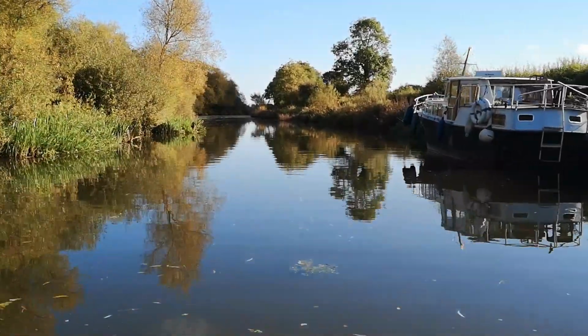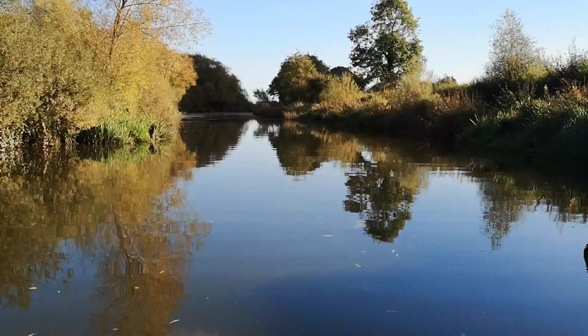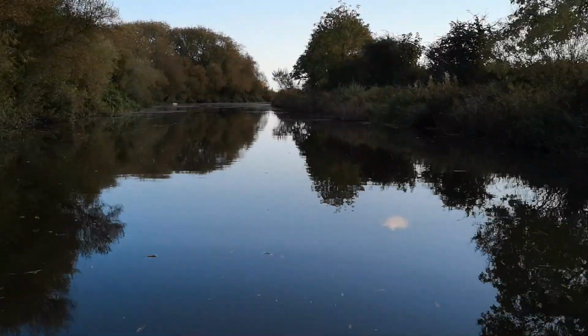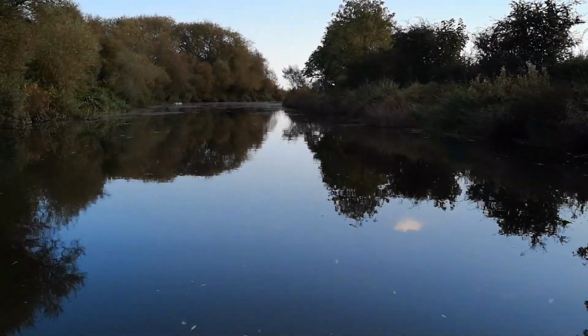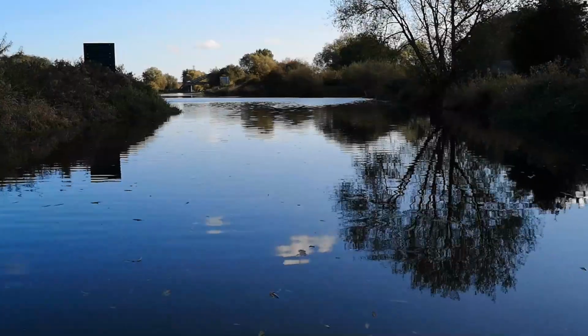Now we've just dropped down into the Sawley cut here. Just above that lock is probably the last safe place if there's any flooding. So we're on our way now, chick, and we'll be going up the Trent.